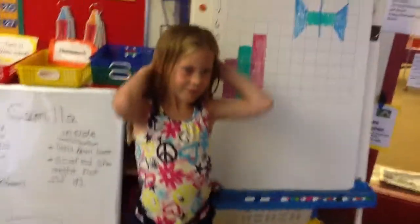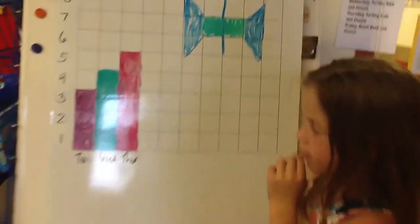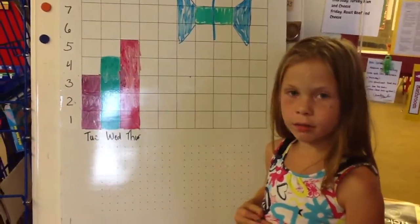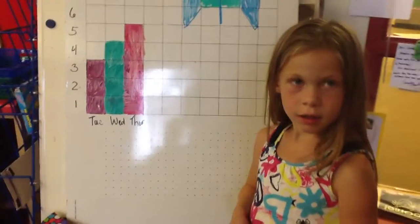Okay, we're moving on. Addison, what have we been doing with stamina? Every time we read a book, we add more minutes. And then we color them in with another color. Nice job. And we got up to 5 minutes of reading quietly yesterday. We were so excited. We're going to add minutes each week.